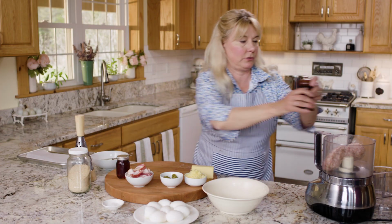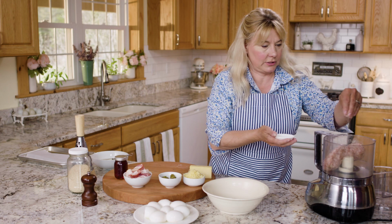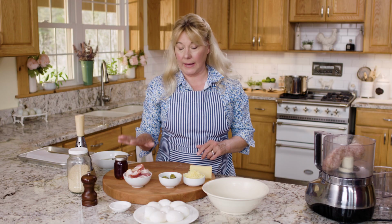Then I'm going to add a little bit of pepper and a pinch of kosher salt. At this point, this would be the filling for plain. We're going to make maple bacon and also jalapeno cheddar. You can make any flavor profile that you'd like. You can make ranch or barbecue, mustard, and just add whatever fillings you want to your pork meat.